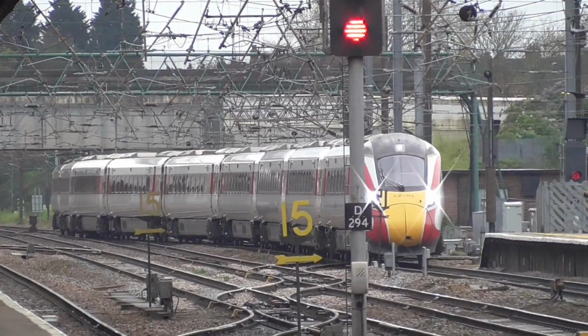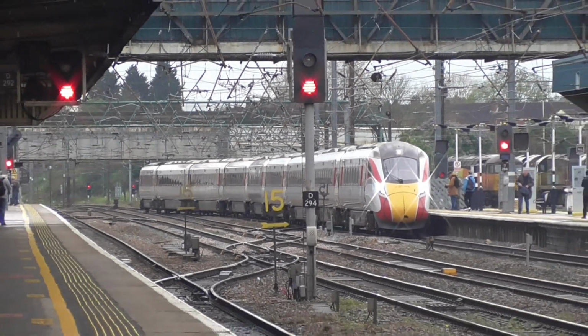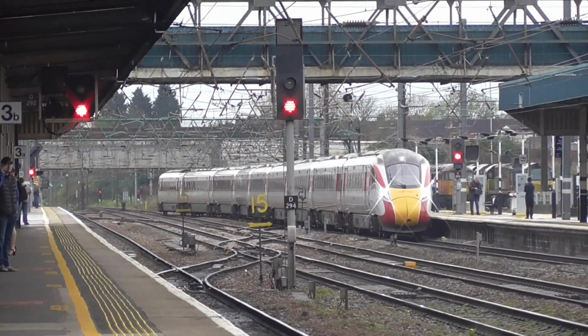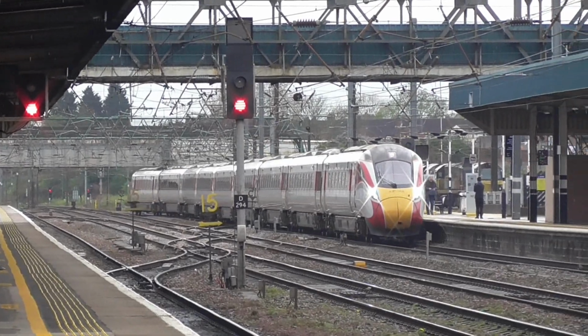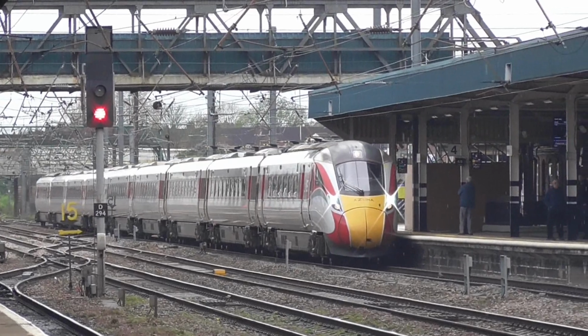Service to York. Calling at York only. This train has 9 coaches. First class accommodation can be found in zones 4 to 2. Standard class in zones 10 to 5.